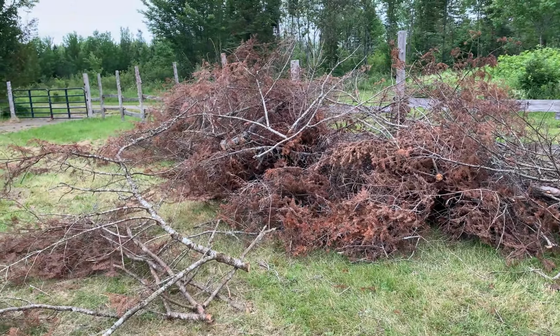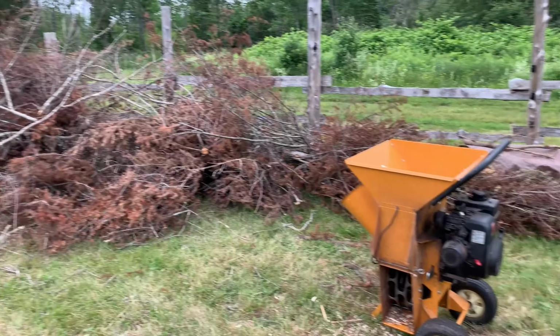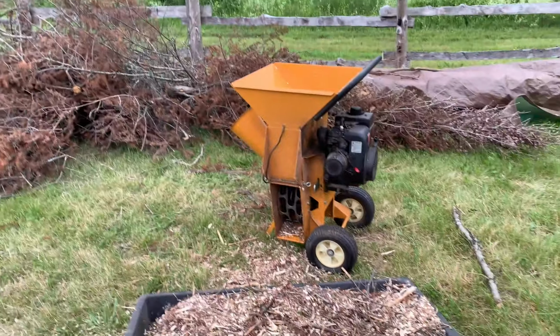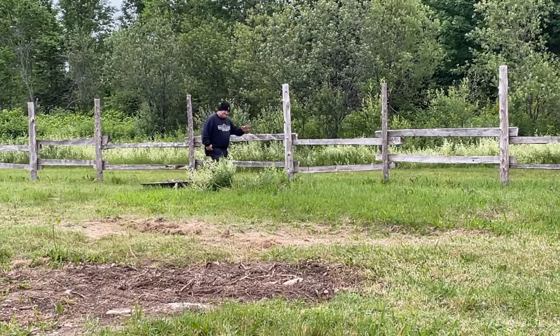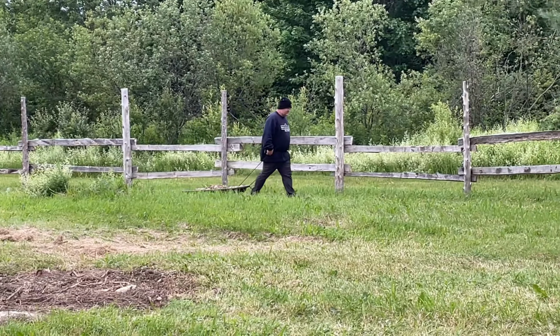It's going to take quite a while to do all of this. I hope it doesn't turn into a project like the burning project did, but even if it does, that is quite all right because we've got some chipping to do. The first sled full of wood chips.